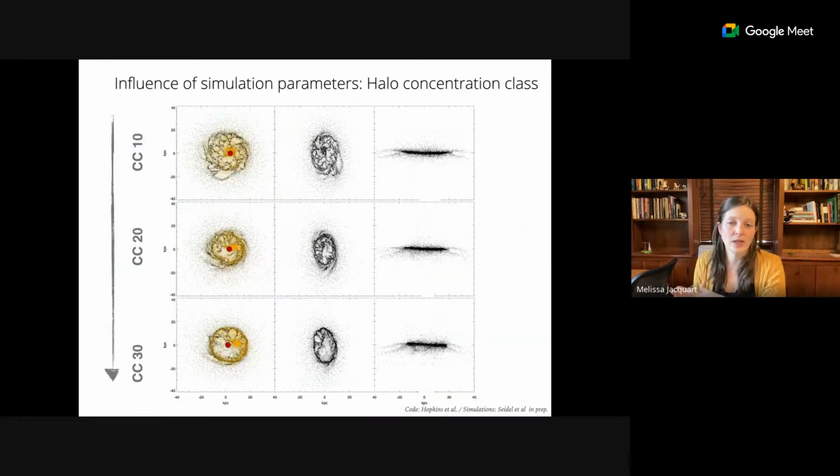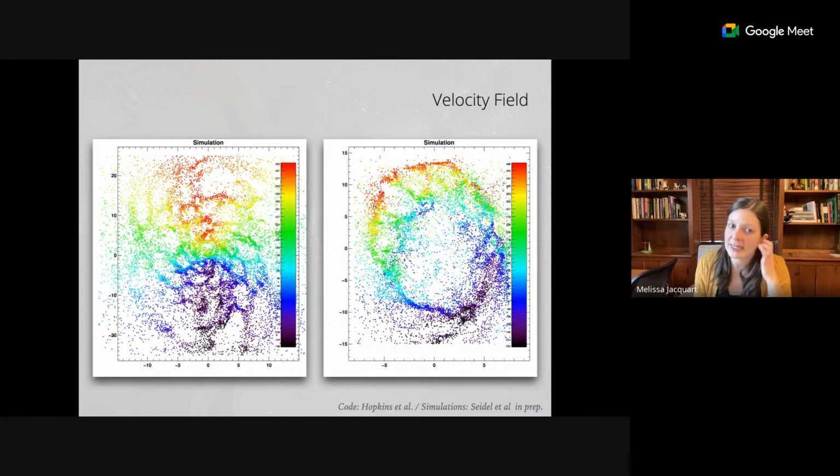And one of the things, as I said, is that once we've used the observations to get a working simulation, we can then play with parameters to some extent to see what might happen under different conditions. So in this image, we're changing the concentration class. So how much gas and how many stars are tightly bound together or not, and seeing how over time or under different conditions that changes the outcome, the visual that we should expect to see. And then we can also do things like get velocity fields from the simulations as well.